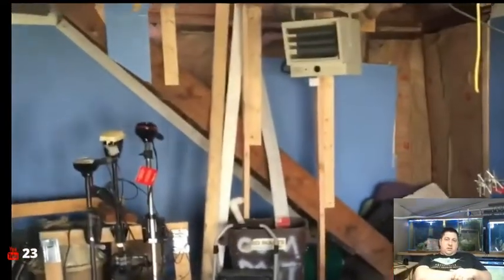So this is the garage. If I could pause this, I could show you. This is the beginning of the video again, it's just looping through here, and that actually is the heater I use right there. It's called an FUH514.